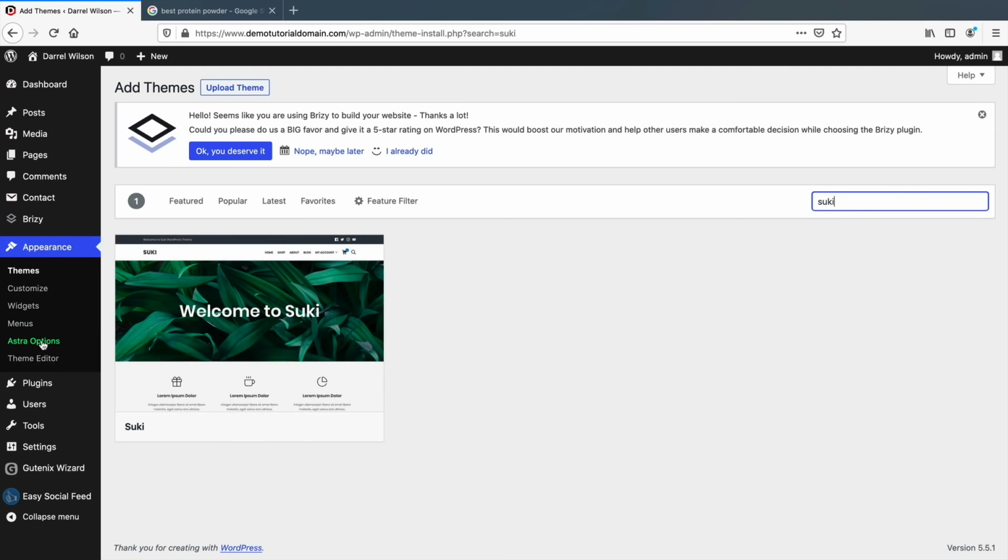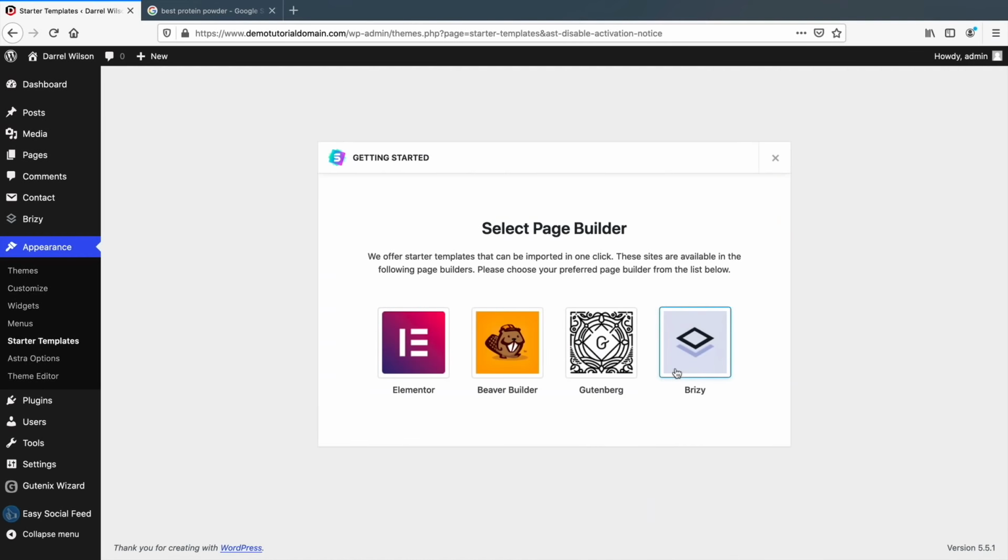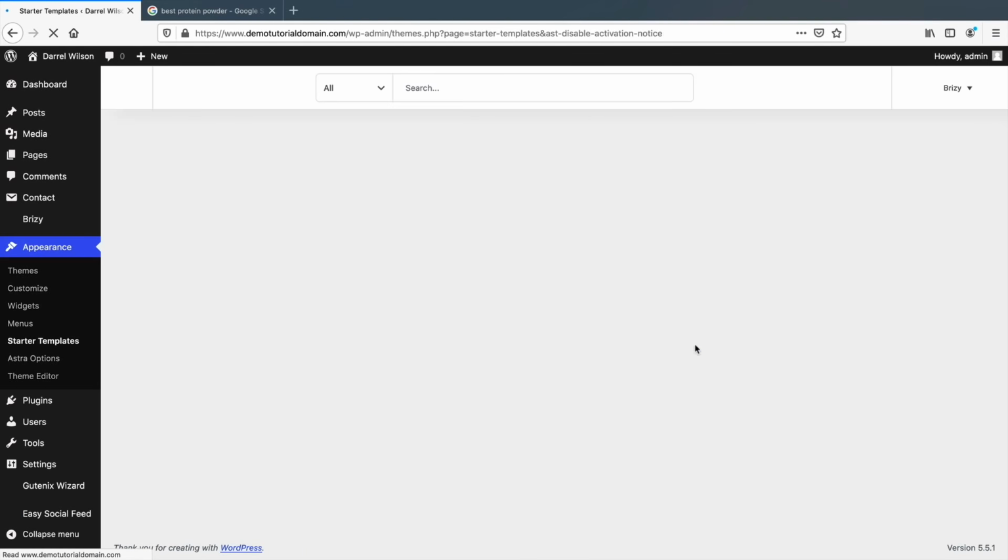So what I'll do is just click on the Astra options and give you an example. So this is the Astra theme. Now what I'll do is I will install the importer plugin. And now it's asking me to select the page builder. Now every theme that has starter templates will have a plugin that allows you to have more templates specifically for Brizy. So I'll click on Brizy here.